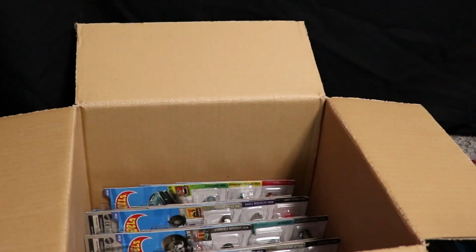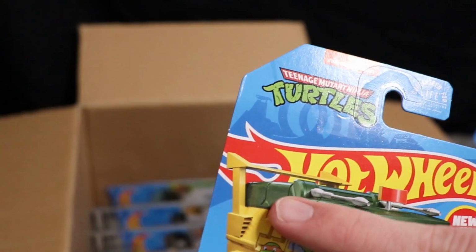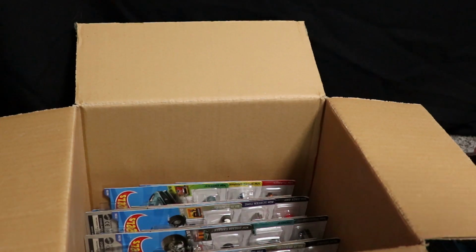Alright, next. Oh, something I actually want to point out, I just noticed here. Notice how the wing on this is popping up so it's not connected, and look at the wing on here. It's like a decal on the back. I don't know how I feel about that, but oh well. Hey, it's a Teenage Mutant Ninja Turtles car, so that's a pretty cool car.